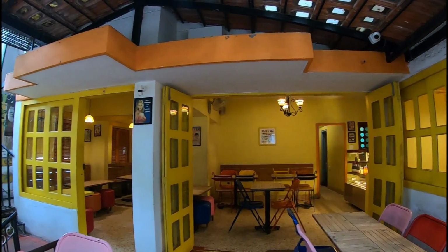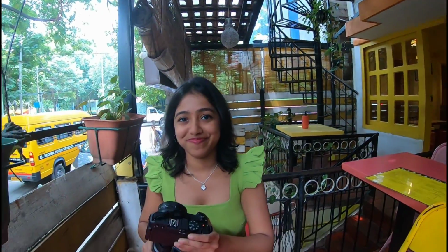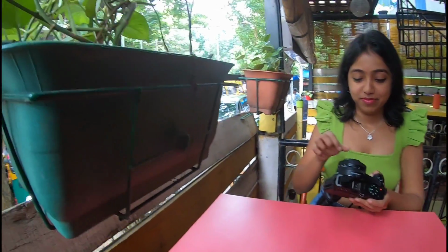So this place was a great start for us to do the cafe hopping tour in Bangalore. The place has both outdoor and indoor seating area and it's on 2 floors, so there is ample amount of seating space.